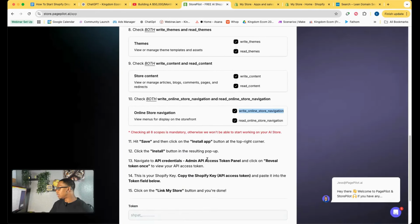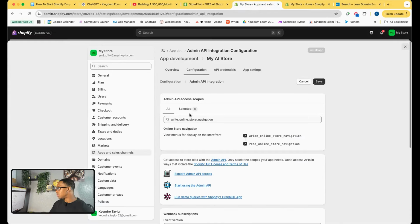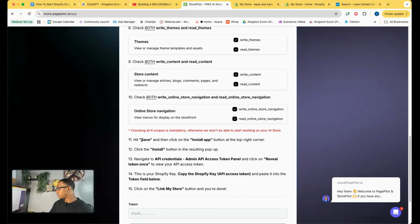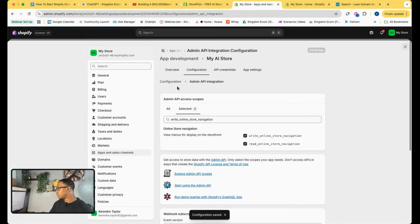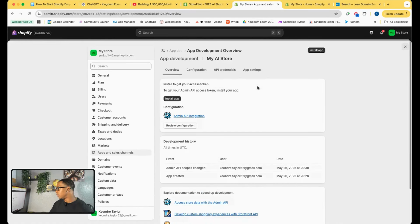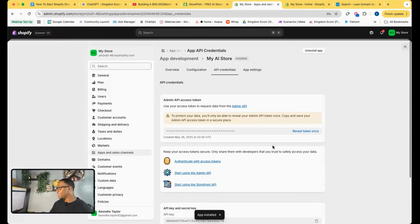And then voila. Now we got to make sure it's all 8. So let's make sure, yep, 8 selected. So we're good. Let's click save. And then once we click save, we hit install app. All right, let's do it. We hit save. Okay, let's go back to overview and let's click install app. Ooh, we finna have our store done.